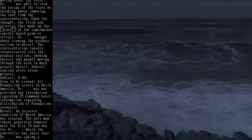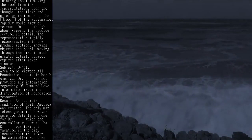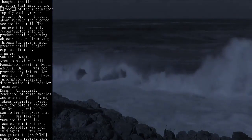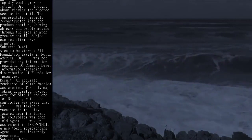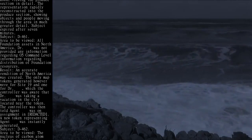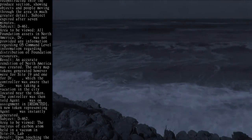Upon the thought, the flesh and arteries that made up the roof of the supermarket rapidly would grow or retract. The doctor thought about viewing the produce section in detail. The representation rapidly reconstructed into the produce section, showing objects and people moving through the area in much greater detail. Subject expired after 7 minutes.